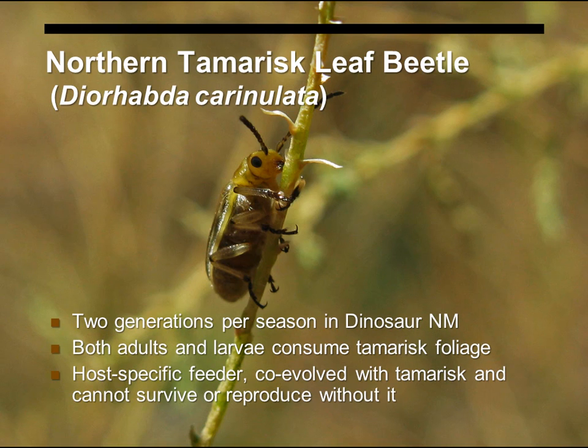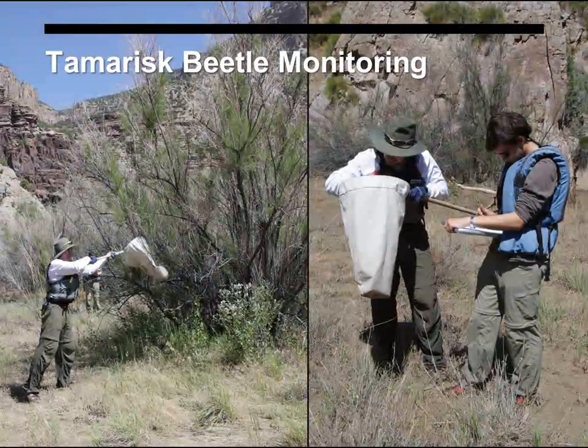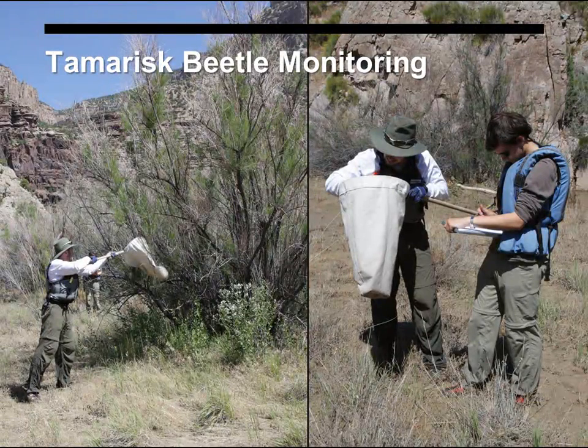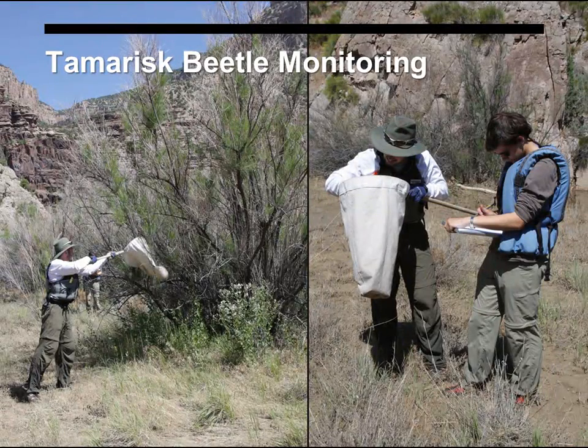They're host specific. And our goal is not to extirpate the Tamarisk. It's to hurt the Tamarisk a lot. It's to make it less competitive so it stops its progress of invading these areas and begins to no longer dominate the areas that it's already in, so that it becomes less competitive with the natural vegetation. And what I'm going to report on now is our basic Tamarisk beetle monitoring results.